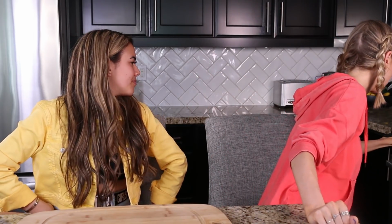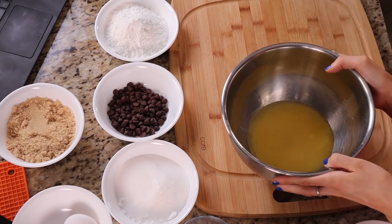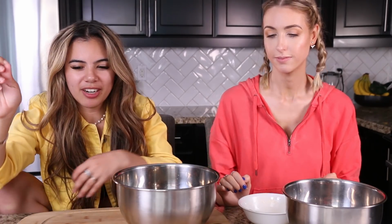So preheat the oven to 350. Okay, I can do that. Boom. Look at that. Number 1, done. Okay, so we need to whisk together melted butter. We have our butter right here, melted. Next up, granulated sugar. Here she goes in.